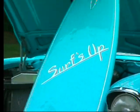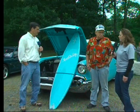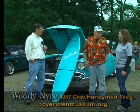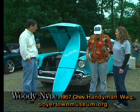Well, hey, we got another 57 Chevy, although this one is a wagon. And we're here with the owner, Woody Nice. Thank you for coming today. Thank you for having us. And you got the surfboard and everything? Yep. The Woody shirt.